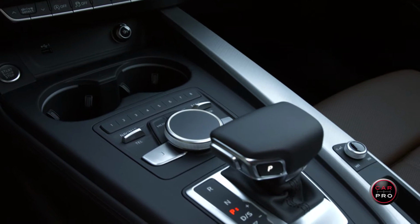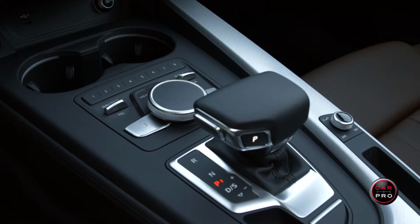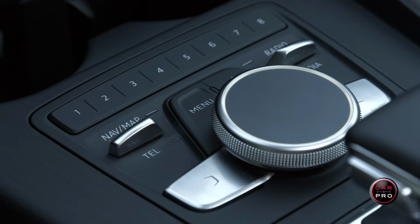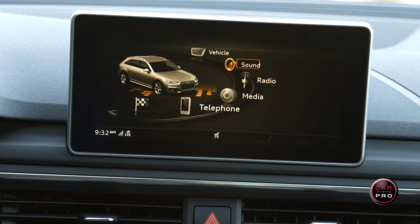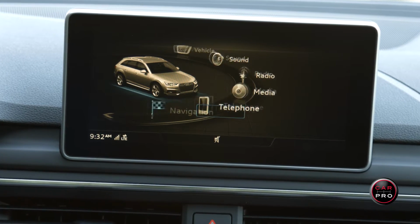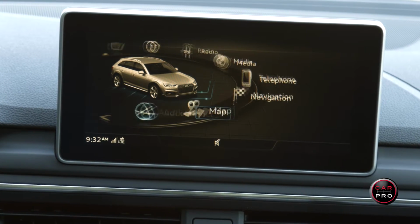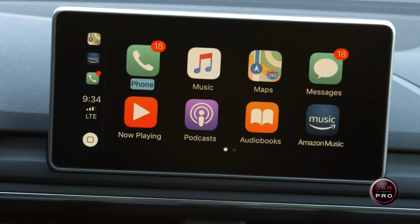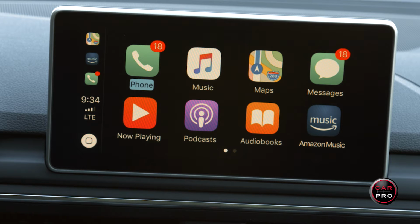The center console is well done with a couple of cup holders, the gear shifter, a knob for sound volume, and a large round dial for the 8.3-inch Audi multimedia interface screen. The system is super easy to operate and is where you control the vehicle settings, sound, radio, media, and telephone Bluetooth. Apple CarPlay and Android Auto come standard.